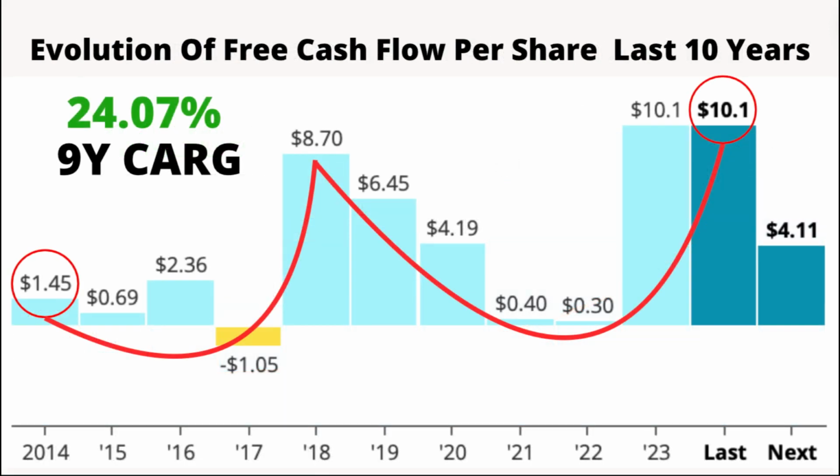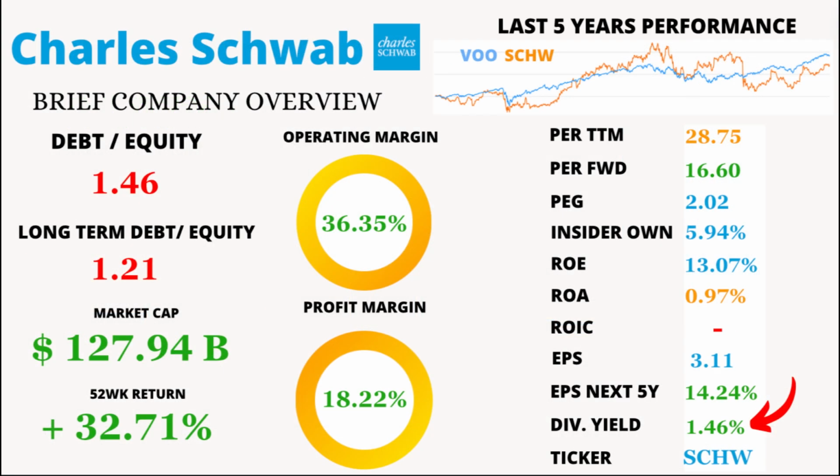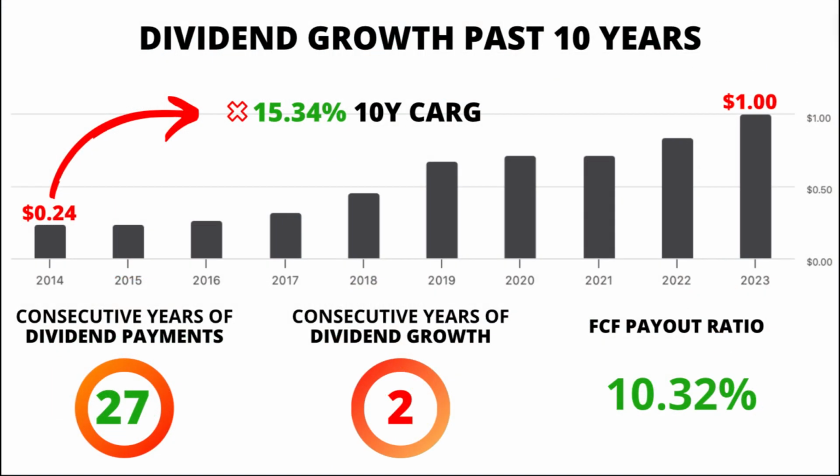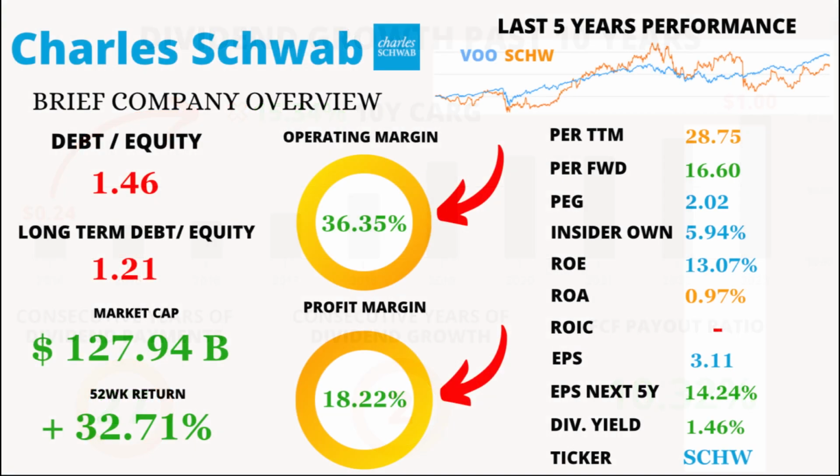Meanwhile, free cash flow per share takes us on a wild ride with its inconsistent evolution, but a jaw-dropping CAGR of 24.07%. Talk about a financial roller coaster. Charles Schwab treats its investors with a dividend yield of 1.46% and a mouth-watering 15.34% dividend growth over the last decade. However, it seems that this year there will be no dividend increases. What do you think? Let me know in the comments.